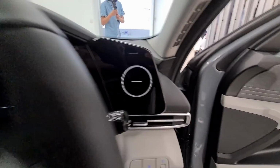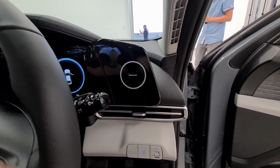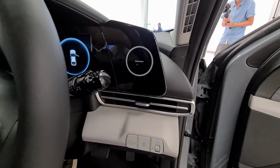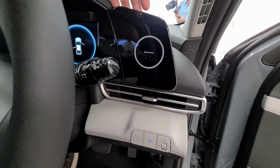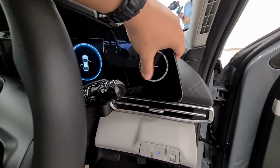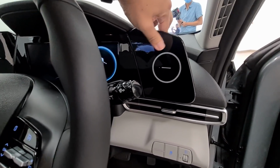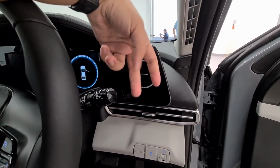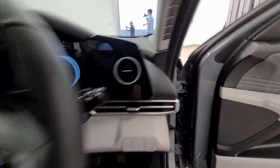And check this out. This panel here, right? The way they finish this panel creates an impression that there's some sort of touch control here. But sorry to disappoint you guys, there isn't. At least not with this non-N model. If you are looking at the Elantra N, this is a drive mode selection panel. But this one here is just a blank panel, but it's a smooth surface. So maybe those of you who buy this car, this can be used to stick a phone holder. Okay, but yeah, just come down.